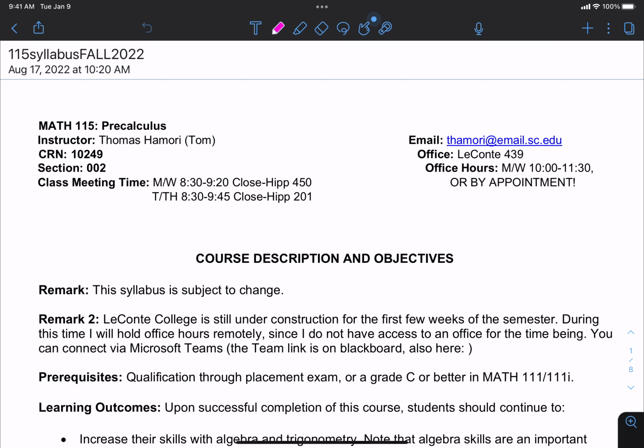But basically, the way that it will work is you will log in to Microsoft Teams at the time of my office hours, and then you will click Join Meeting, and I will be in there on the other side. You'll be able to see my face, and you'll be able to see my iPad screen. If you have a question on like number 3 on the homework, then I'll write down the question, and then you will write it down on your piece of paper in your location, and then we'll work on that problem together, and I'll just ask you questions verbally as we go along. It's not as good as meeting in person, but it will do for the first few weeks until I get back into my office.